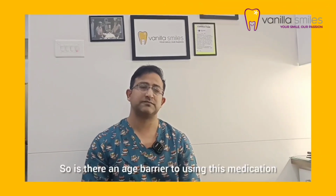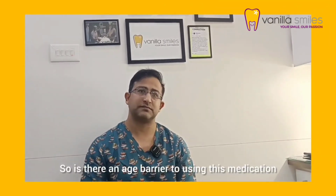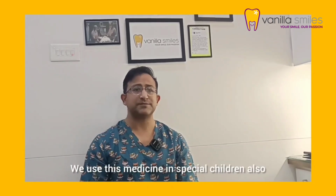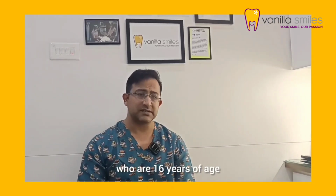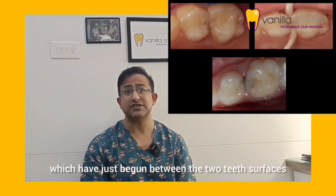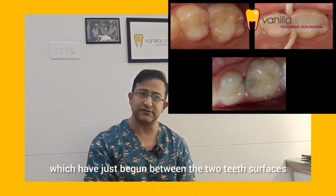Okay. So is there an age barrier to using this medication? Oh, there's no age barrier. We use this medicine in special children also who are 16 years of age or 18 years of age. This medicine actually comes handy in cavities which have just begun between the two teeth surfaces.